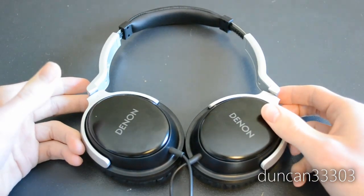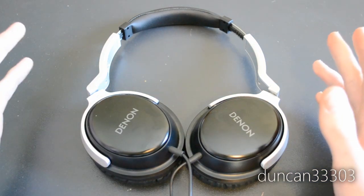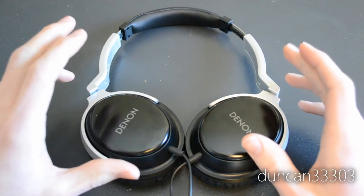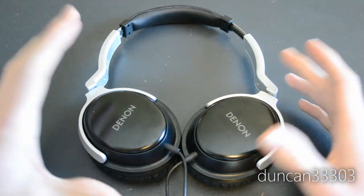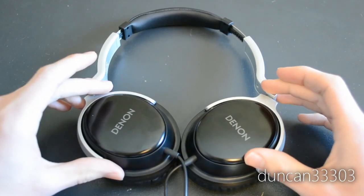You toss them in a bag or even around your neck, and you're really not going to notice them. They are super lightweight, so I guess it's a decent trade-off. But personally, I would prefer they made it out of a little bit nicer materials, maybe a different kind of plastic, just to give it more of a premium feel, because of course these are $100 headphones.